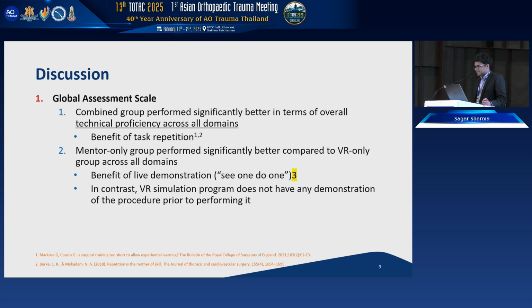The global assessment scale shows that the combined group performed significantly better overall in terms of technical proficiency across all the different domains. This is likely due to the benefit of task repetition using both the mentor and then using VR. The mentor-only group also performed significantly better than the VR-only group.